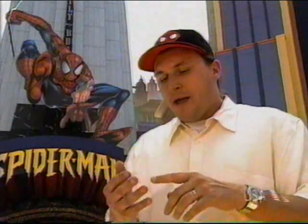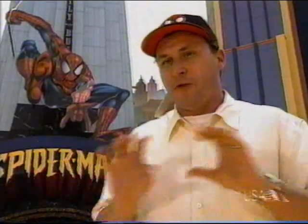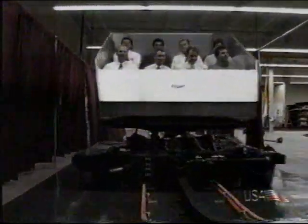When we were developing the Adventures of Spider-Man, we looked at some of the best rides that are out there already. Things like Back to the Future, which really does a very good job of simulating motion combined with film. T2 3D, which does a very good job of pushing the envelope for 3D film. In Spider-Man, it was combining all of that together on a vehicle that moves on a track. Combining every technology we could think of in one show.